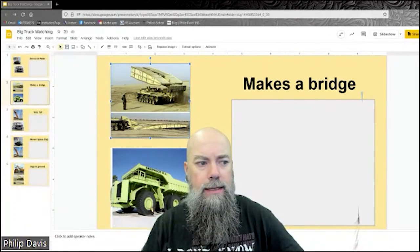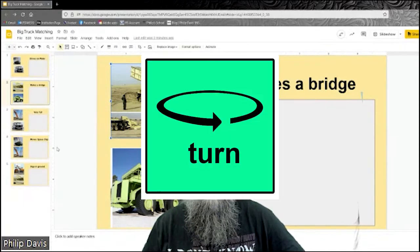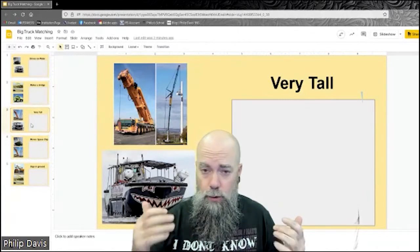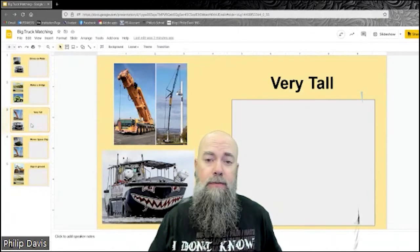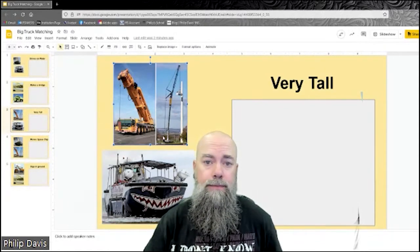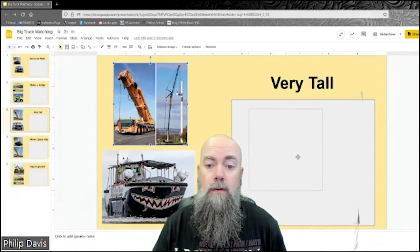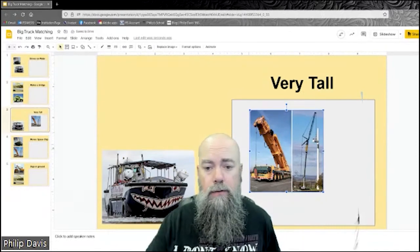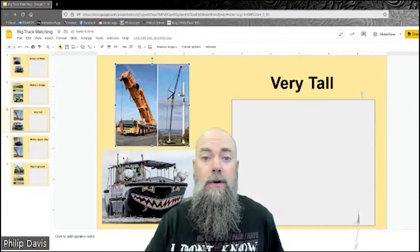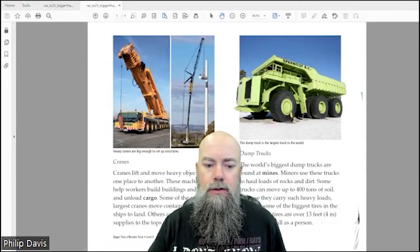So if we were looking at, let me get my mouse over here. We were saying between these two trucks, which one is really, really tall that can reach all the way even to the top of a building? Between these two big trucks, which one would it be? It would be this one right here. These cranes are very, very tall. And you can see in that picture, that's like a cell phone tower or something. That is super tall. All right, let's just finish this story out.